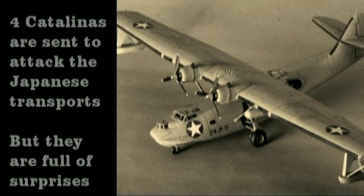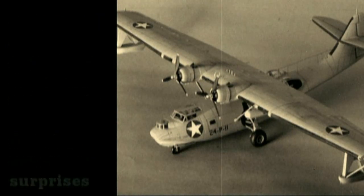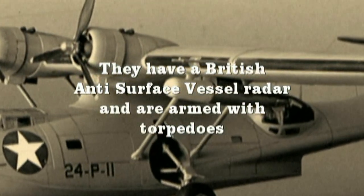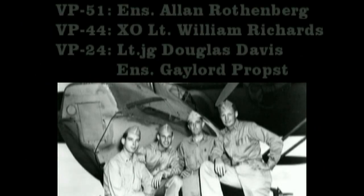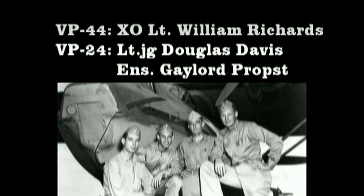That night, the 4 Catalinas, equipped with a borrowed British anti-surface vessel radar, managed to find Tanaka's transport force. They were each armed with a Mark 13 Mod 1 aerial torpedo. These 4 aircraft would attempt to torpedo the transport force. After this, the aircraft would have to turn around and fly the 500 miles back to Midway at night over water with only the most rudimentary of navigational equipment on board.